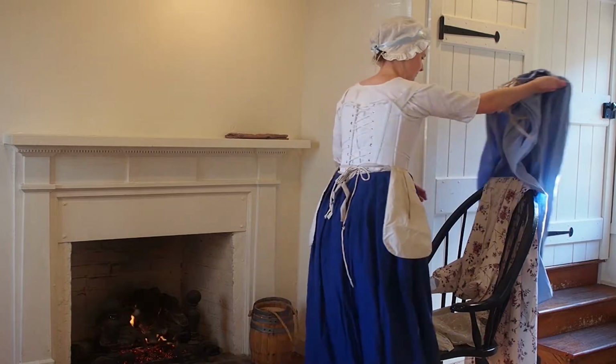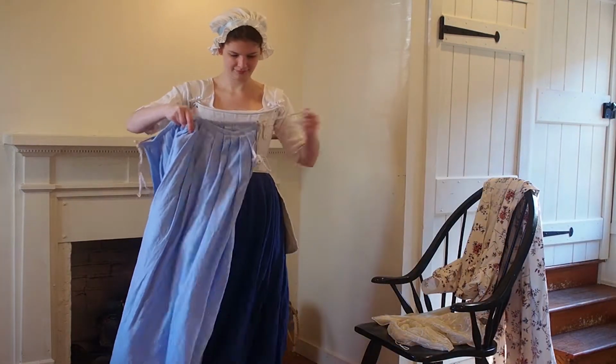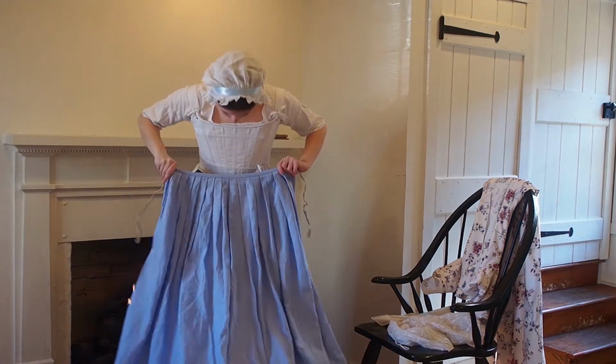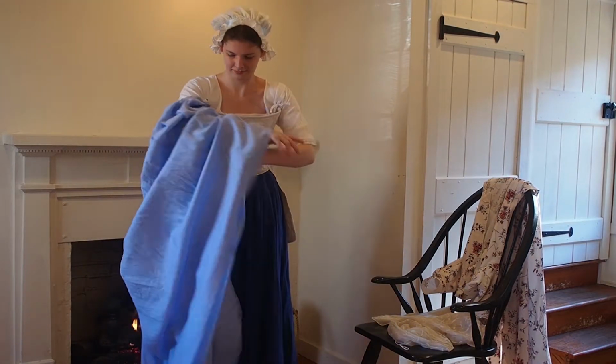The top petticoat was the one that was visible to the outside world. If a woman wanted to change her look, she could easily swap whichever petticoat was seen to create almost a whole new outfit.